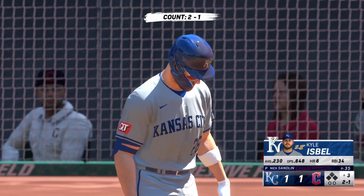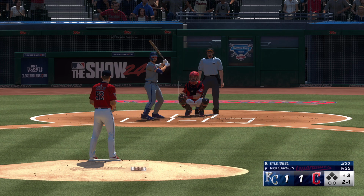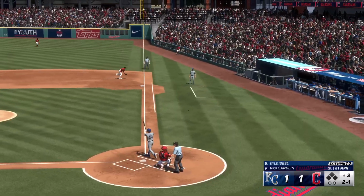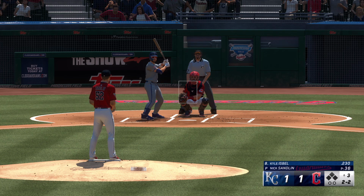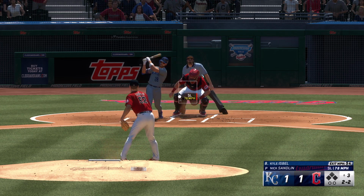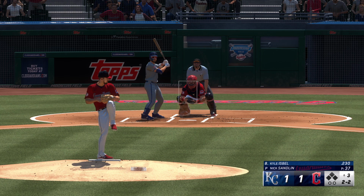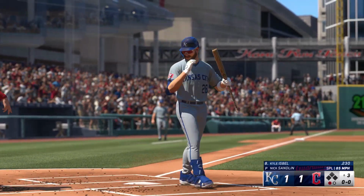Back now at Progressive Field, and now it's Kyle Isbell. Number 28, Kyle Isbell. 2 balls and a strike. Here it comes. This one chopped on the ground, but foul. Righty delivers. Spoils that one, and it remains 2-2. The wind of the pitch. Swing and a miss, struck him out.